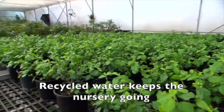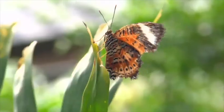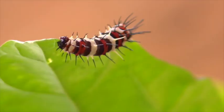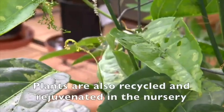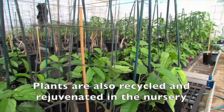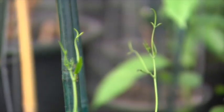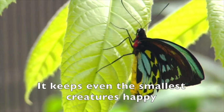Plants in here help to sustain the zoo's butterfly and caterpillar population. For the butterflies, it's somewhere to lay their eggs. For the caterpillars, it's part of their buffet. A feast that soon leaves plants looking the worse for wear. They're taken back to the nursery to rejuvenate. And so it goes, recycled water, recycled plants, recycled water. And the smallest creatures on show in the zoo are kept happy.